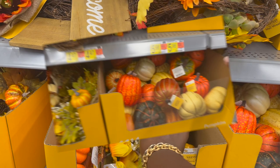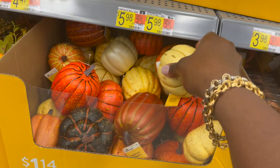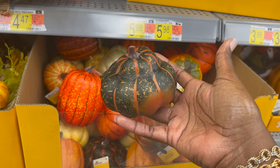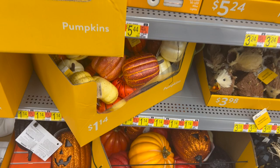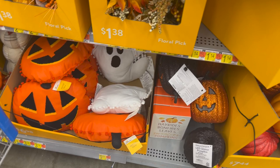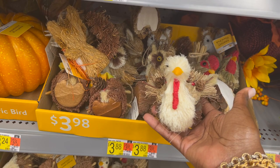Then the pumpkins were very cute. Again, they were $1.14 and they had a lot of different shapes, sizes, colors. I thought this one was quite interesting. I've never seen a pumpkin like that, but the color was black and orange. They had this dark orange one. They had light orange ones, yellow ones, and cream ones. And they had a lot of different ones. The bigger ones on the bottom were $7.98. I also saw these cute little turkeys that would be cute on your table for Thanksgiving.